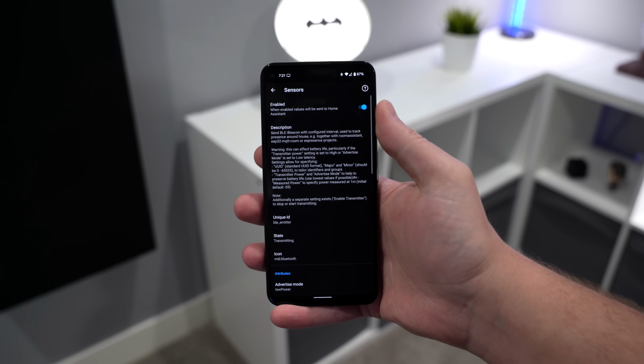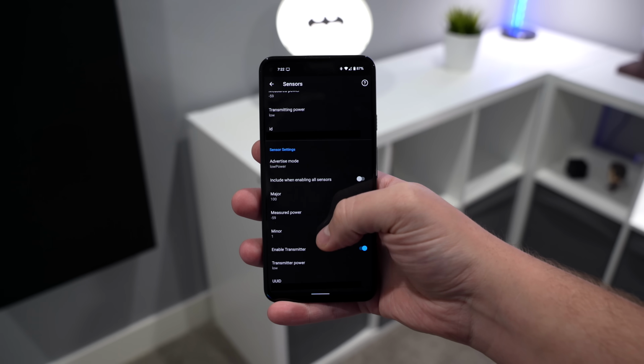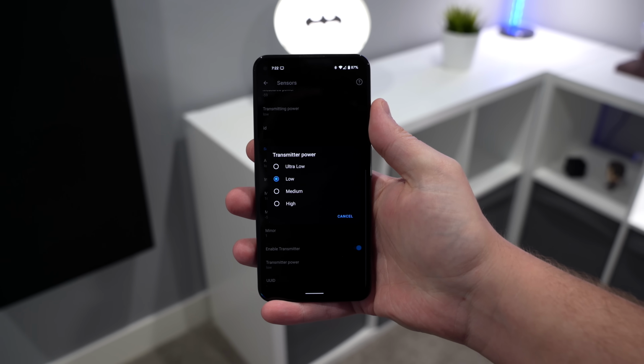It's been really interesting to set up. I turned on a Bluetooth low-energy sensor on my phone, and I can change how strong of a signal it gives off. If I turn it up too high, a Raspberry Pi across the house might detect it when it shouldn't. And if I turn it too low, it might not detect the phone in my pocket even if I'm standing in the same room.